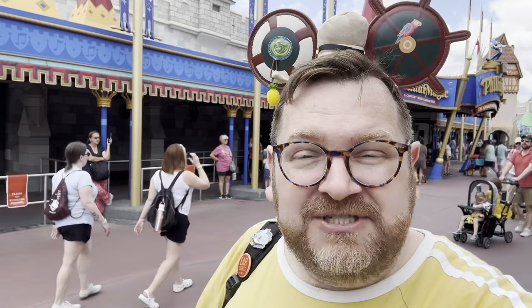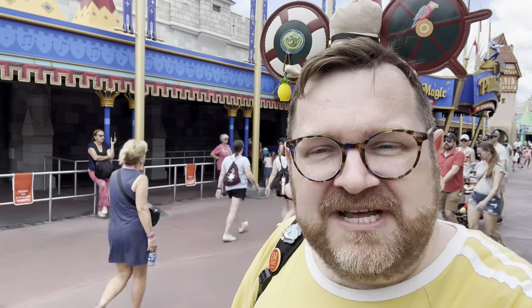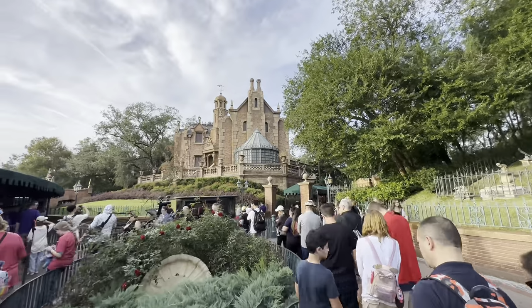I also was able to snag a pretty decent return time over at Haunted Mansion. It's at 1:40. It is 1:20 right now. What I'd recommend doing is really focus on some of these attractions that don't have Lightning Lanes. There are some of those. One of them is right here in Fantasyland. The Prince Charming Regal Carousel does not have a Lightning Lane, so you might as well get in that line and do that while we're waiting to head over to Haunted Mansion.